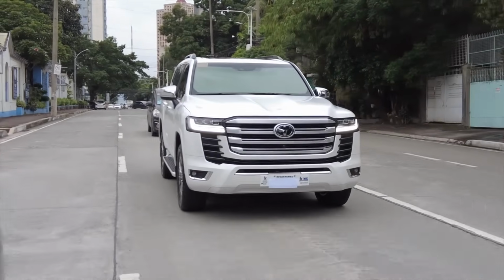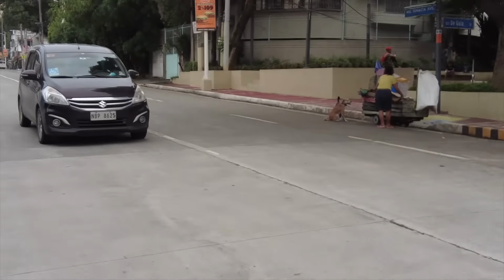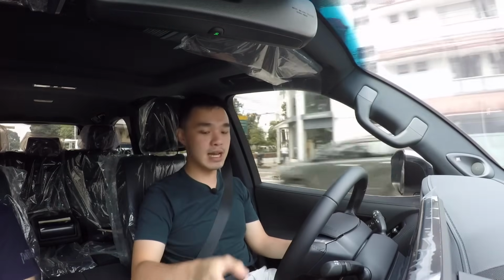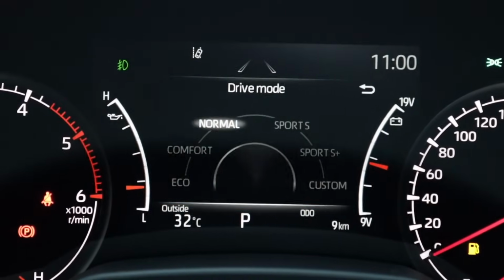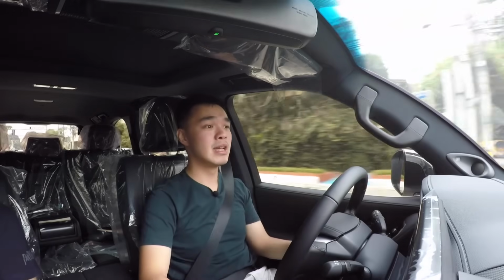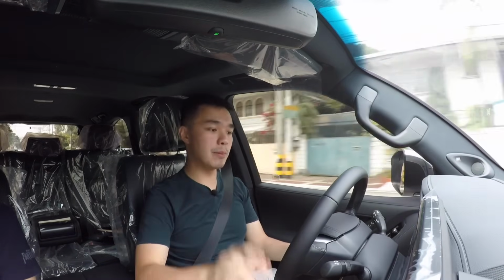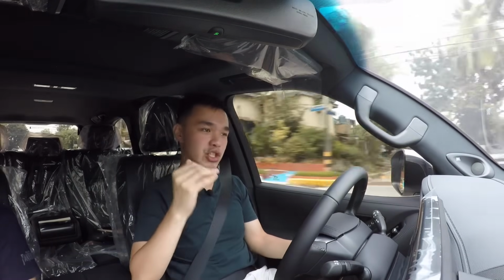Now this car right here is equipped with what Toyota calls electronic kinetic variable dampers with the suspension. What that means is that just through your drive mode selection switch, which by the way, you have Eco, Comfort, Normal, Sport, Sport Plus, and Custom, you can easily adjust everything in the car. So the dampening is definitely much better. It's much more comfortable if you put it in normal, comfort, or eco mode. Put it in sport mode or Sport Plus, and it does get a little bit jerkier.